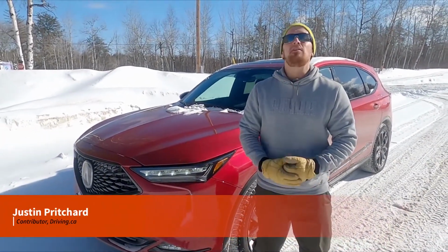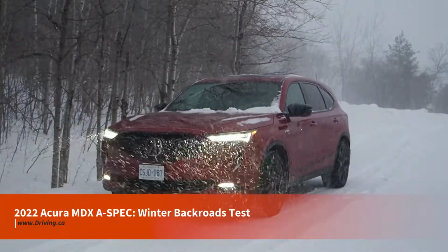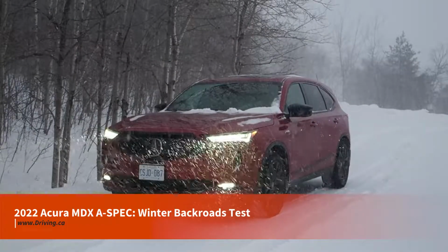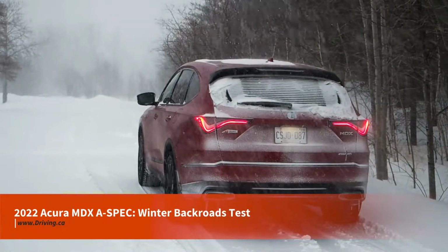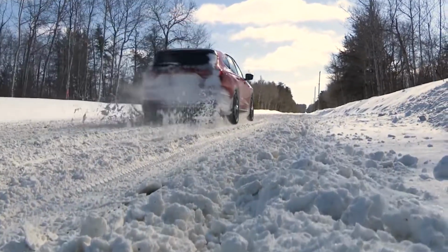This is the 2022 Acura MDX A-Spec, and in this video, it's key impressions from a very snowy test drive to help answer the question: how does the 2022 Acura MDX drive in the snow, and is this a good machine for the driving enthusiast?